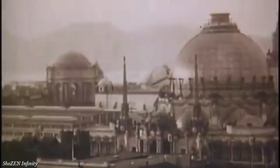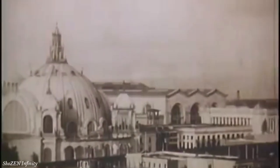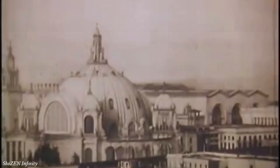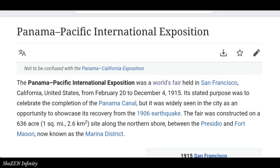To begin with, I just want to look at what, quote unquote, they tell us and give us about this Panama-Pacific Exposition. And I just want to state before I get into it that Wikipedia, and me using it, is by no means a reliable source. I'm just seeing what they give us and what, quote unquote, mainstream media and history tell us about this World's Fair.